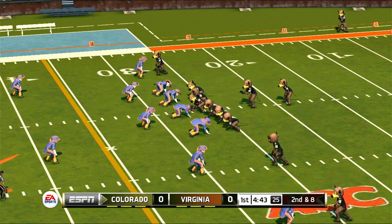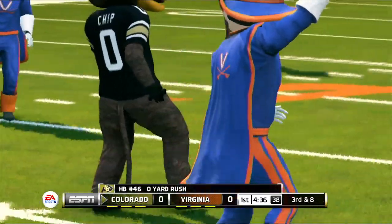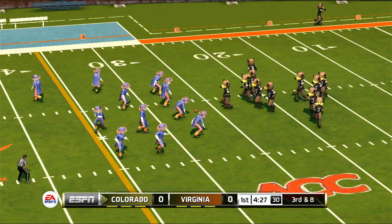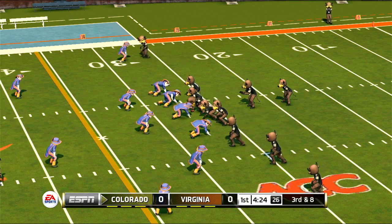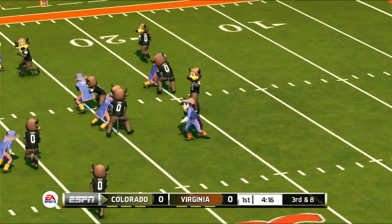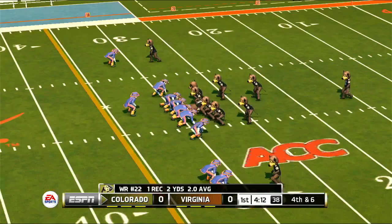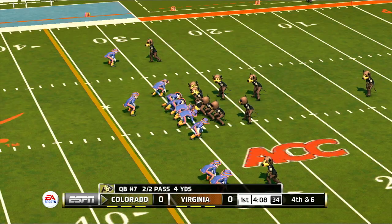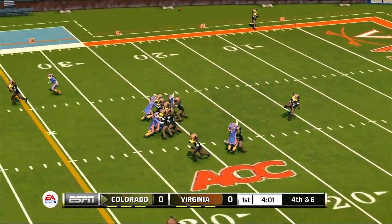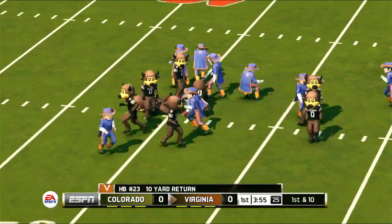From their own 27-yard line. Second down. On the delay, and he's brought down immediately. Fourth down. And now they should come away with pretty good field position, so consider that a big stop. And this one is a beauty. Tackle made at the 31-yard line.